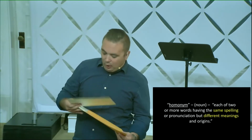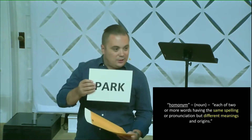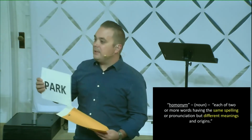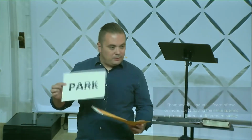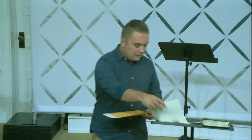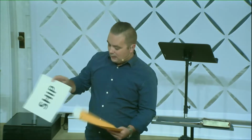Here's another one, park. A park is a place you can go, right? You could take your kids to the park, or it's a thing you could do with your car, spelled the exact same way, pronounced the exact same way. Two different meanings. Let's see, a couple more. Ship. If you wanted to send something to somebody, you would have to find a way to ship it there. Or a ship can be a big boat that you travel on.